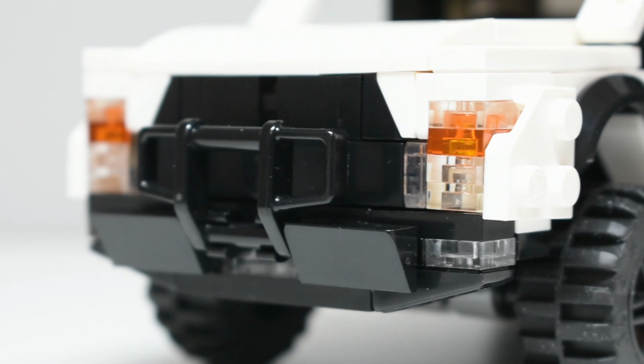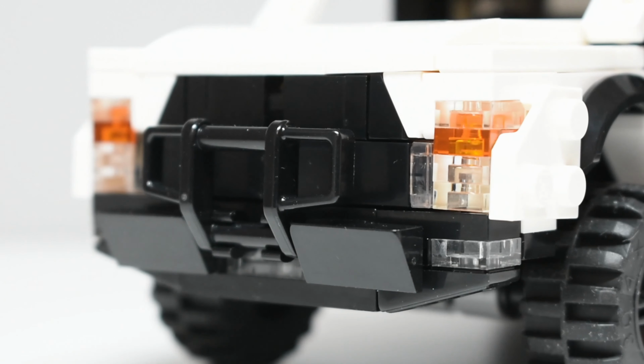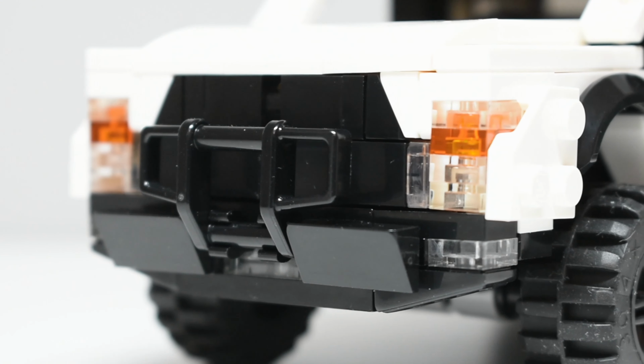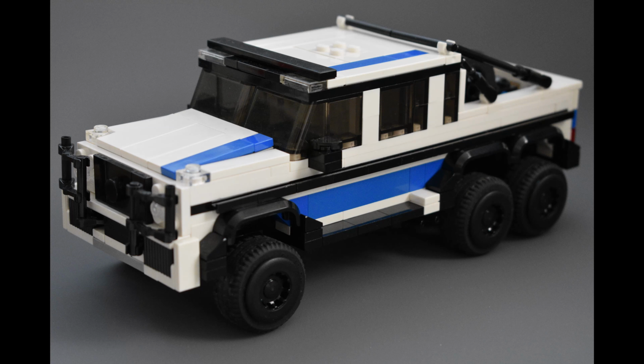If I remember correctly, Hennessey made 100 examples of the Velociraptor 6x6, and if I remember hearing correctly, they went for $350,000, which is quite a bargain compared to the Mercedes 6x6, which they sell for about $1 million or something like that. It's very expensive compared to this thing.